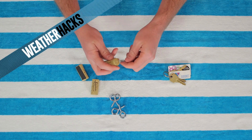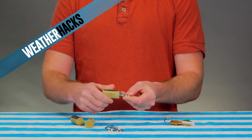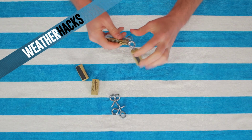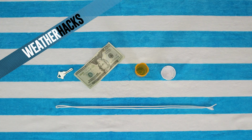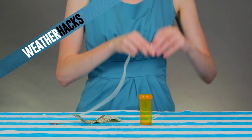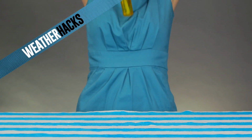Protect your valuables. You can easily keep from losing your keys in the water by attaching a screw eye hook to a cork, and you use that as a keychain. Want to travel lighter? Just grab an empty pill bottle, attach a cord, put your money and key in there just to be safe, and wear it around your neck.